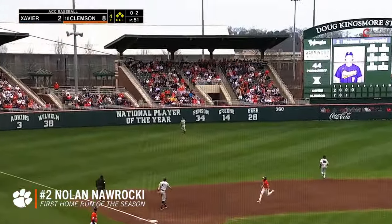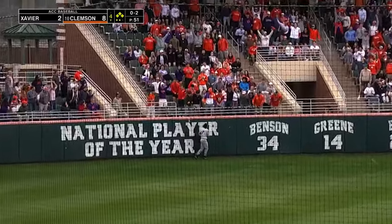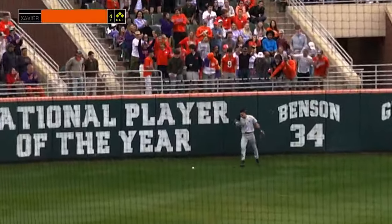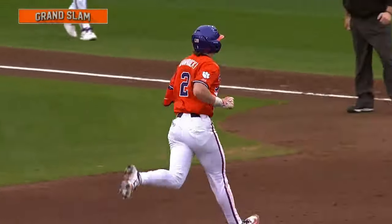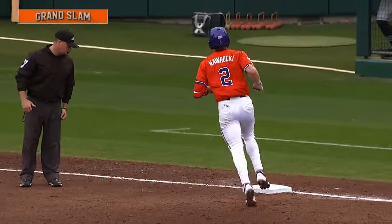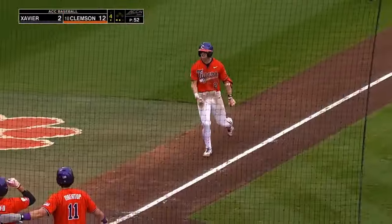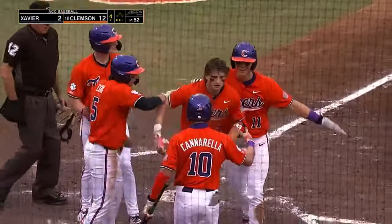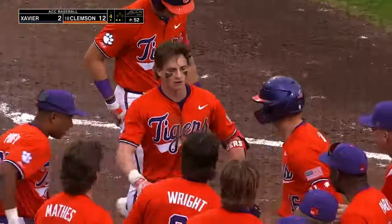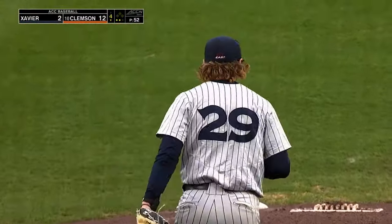Hey. This ball's cranked. Left field, backing is Waxman. Still backing, it's out of here. Can you believe that? Another grand slam for Nolan Naraki. The second of the game for the Tigers. And the second grand slam for a newcomer. Unbelievable.